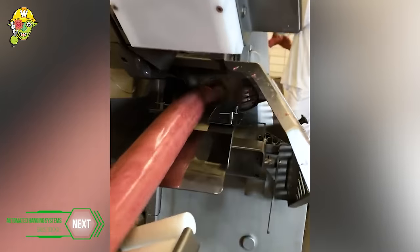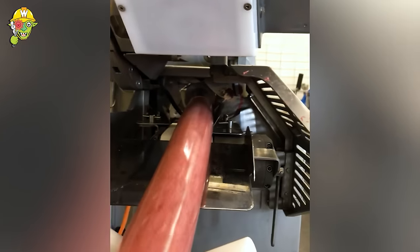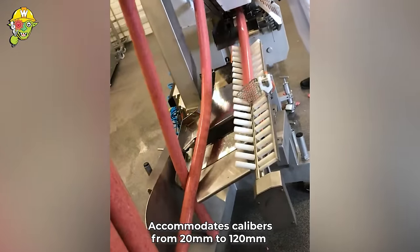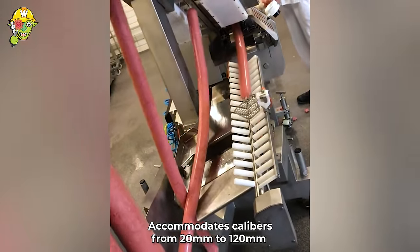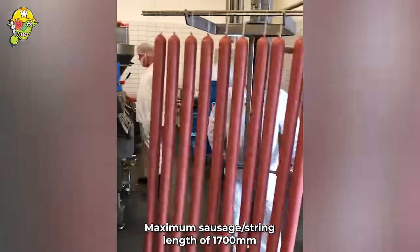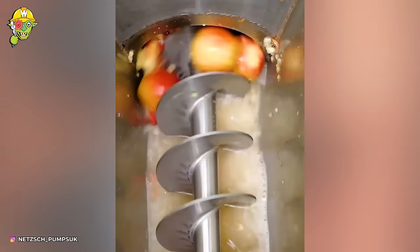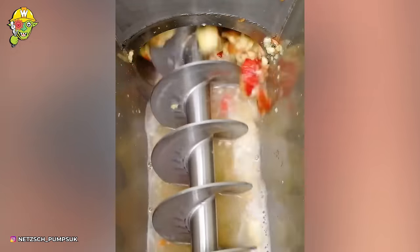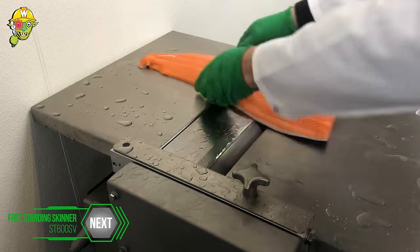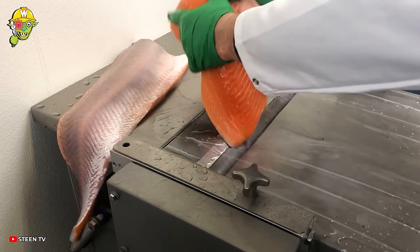The hanging process can be performed on different types of casings, calibers, and string lengths thanks to the combination of the automatic double clipper tipper tie and Swiss stick XXL. The ST600SV is equipped with a high-speed skinning and cleaning roller system, which is a perfect fit for salmon fillets.